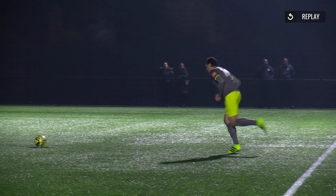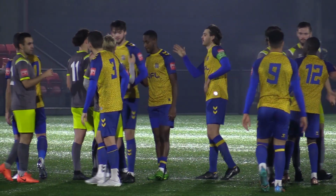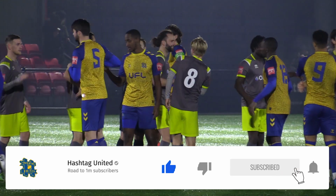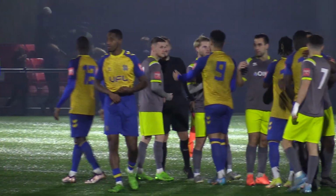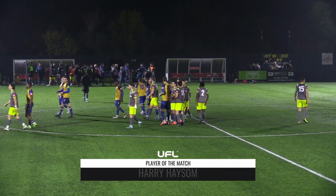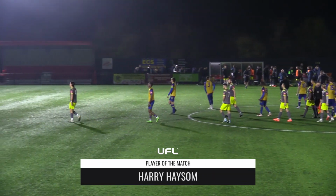And it's a third penalty defeat for Hashtag in a cup competition this season. We've not been good enough from the spot in the shootouts, and we've paid the price. But generally, a lot of positives to take from this game. Certainly in the first half, where we were the better team, I'd say, for at least half an hour of it. Good possession. We just didn't take our chances. And it's another cup exit. But Harry Haysom voted UFL Player of the Match by the chat on the live stream for members only.